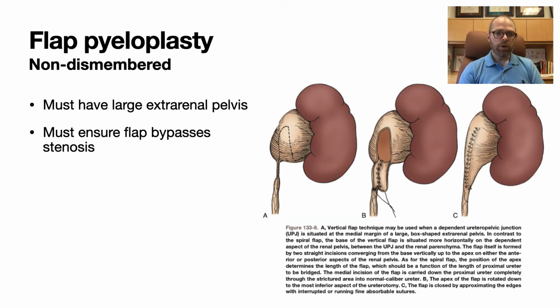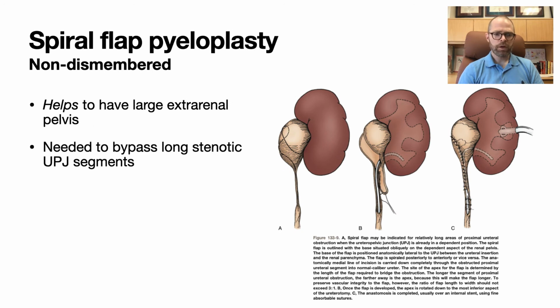If you have longer stenotic segments and big distended renal pelvi, you can make what's called a flap correction or flap repair, which is to cut a flap of renal pelvis and then bring that down to augment the ureteropelvic junction. If you have a particularly long segment here, you might have to wrap the flap around the back, and that's called a spiral flap pyeloplasty. Again, this is another form of non-dismembered pyeloplasty, meaning you're not separating the renal pelvis from the ureter itself.